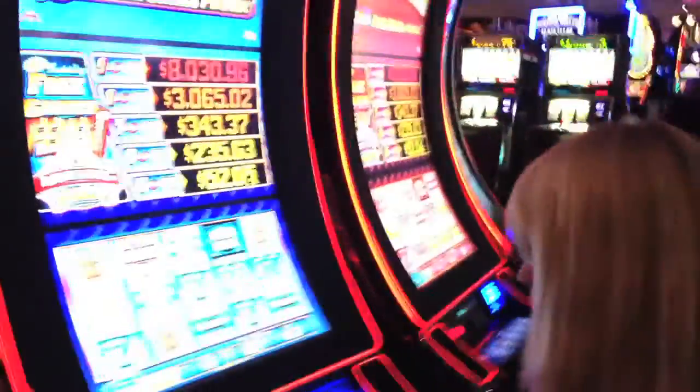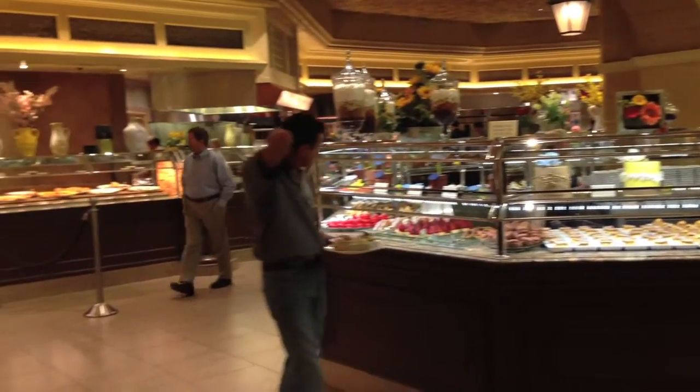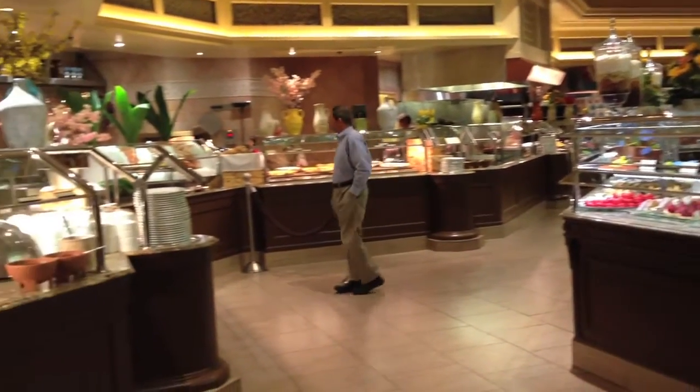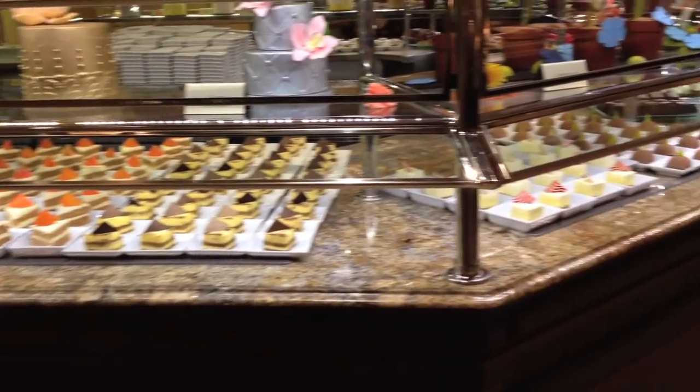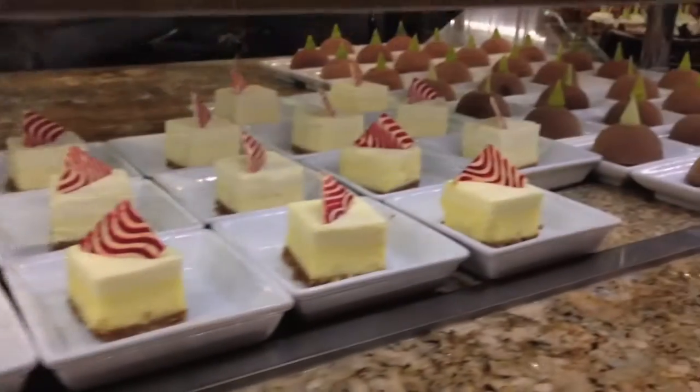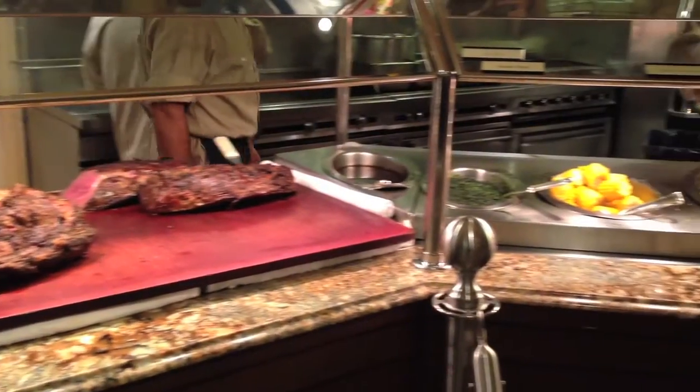But the most important, just try not to lose too much money gambling. And this is something you just have to try in Las Vegas. Famous Las Vegas buffets. It is so hard not to overeat.